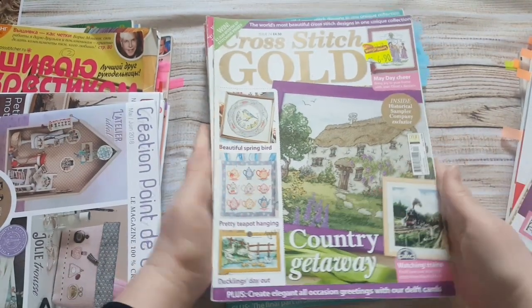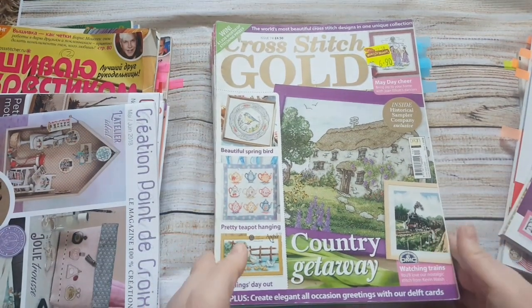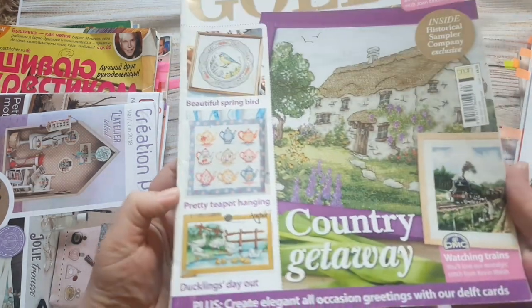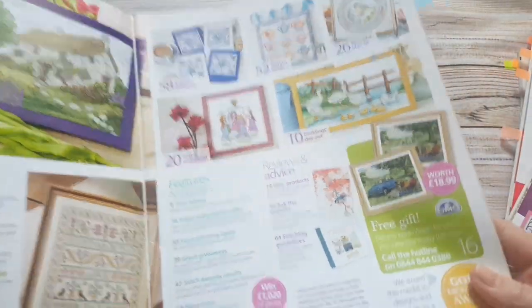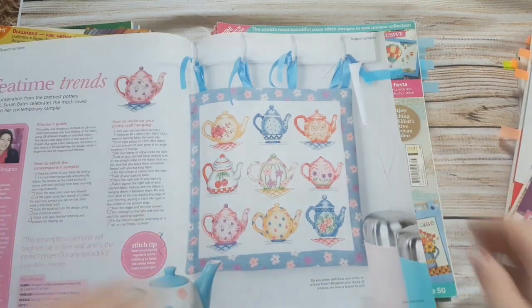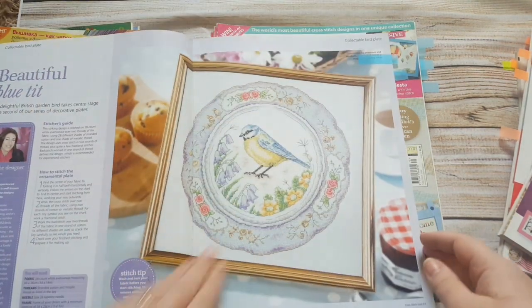Now Cross Stitch Gold. We all know that they do have a lot of big ones and big designs, so I will just go through markings. So issue 74, that's what you see, it's in there. A lovely sampler, I like that. And these designs, I have marked this and this. I probably gonna stop with this one first.